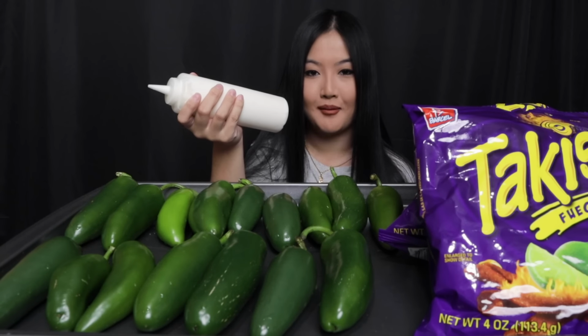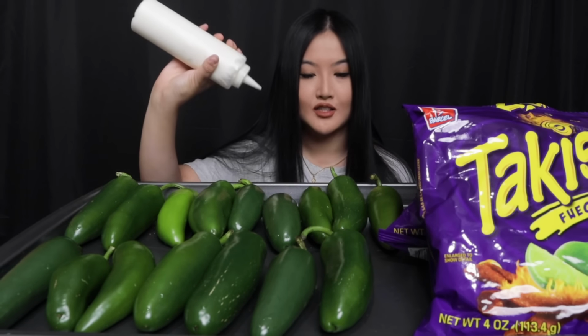I'm so excited for this mukbang. Today I'm going to be trying out the TikTok trend where you stuff jalapenos with Takis and cream cheese. So here's my Takis and here is my cream cheese. I put this in a ketchup bottle so maybe it would squeeze in faster.